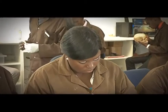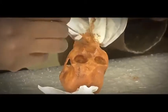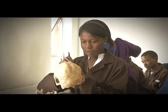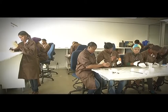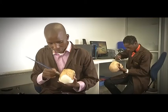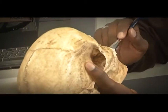So the initial thing was to tell them about their heritage, where we come from, why this area is so important. We then took it a step further and started training them on how to make the molds of these heritage objects, how to cast them and how to paint them so that they can look like and feel like the real thing. The main aim of this project is to equip the local community with skills to enable them to eventually take over the business.